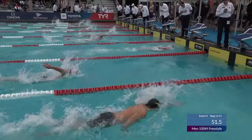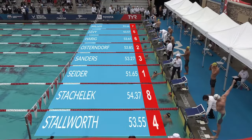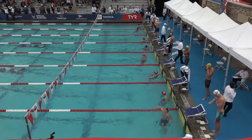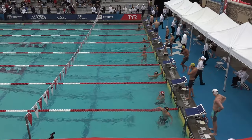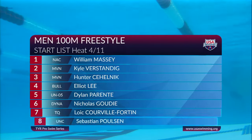Good second 50 in lane number 3, top time of 51.65 for Quinn Sider winning heat three of the men's 100 free. Heat four.